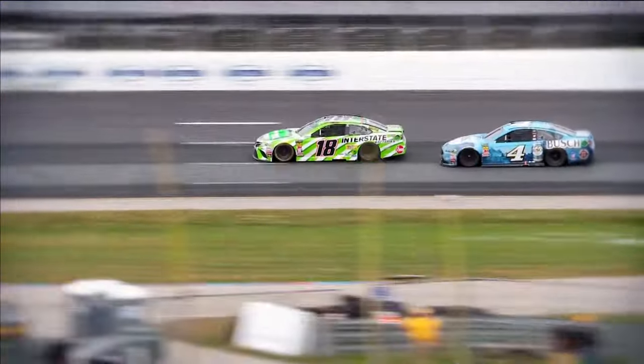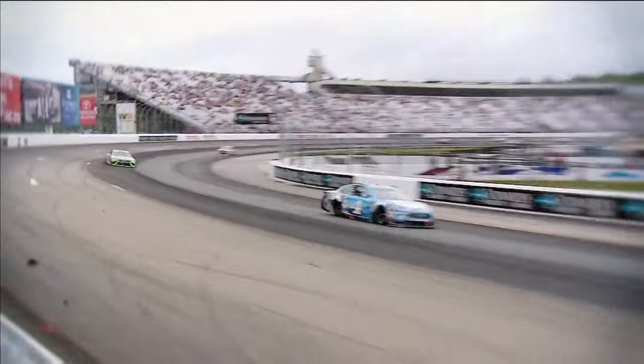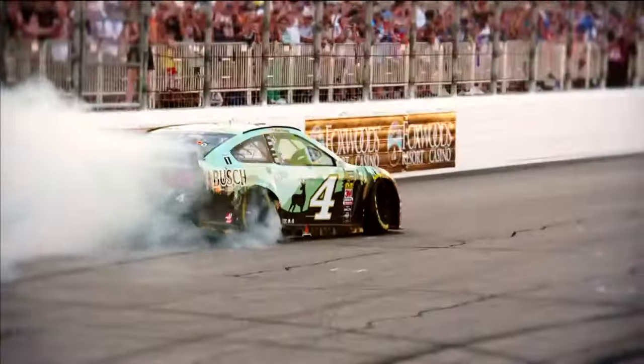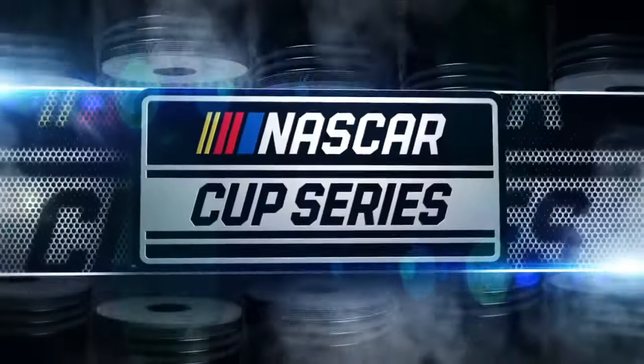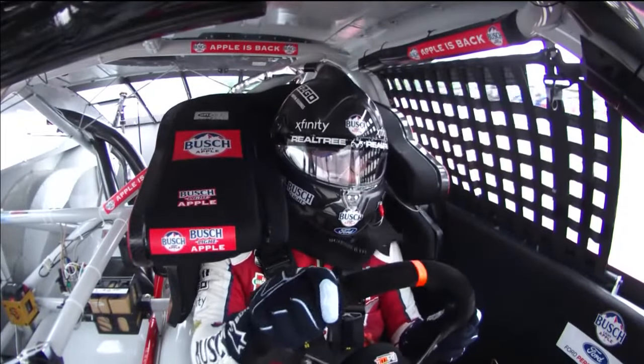Kevin Harvick dominating the day, and he's done it before. 2018, he beats Kyle Busch with the bump and run. Then 2019, takes Denny Hamlin for another win. Wonder if he can keep it going today and get that win box checked for 2021.